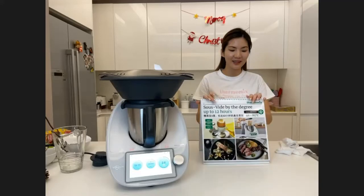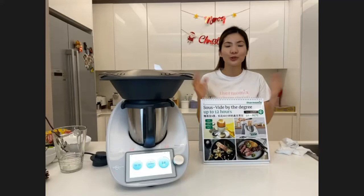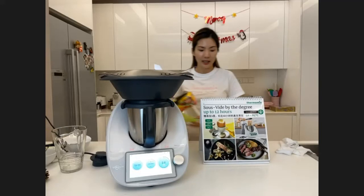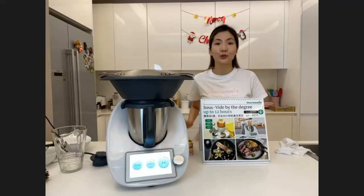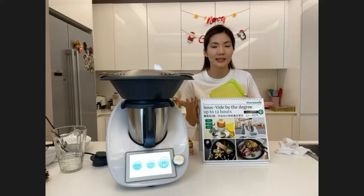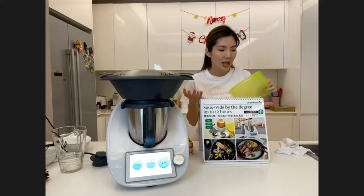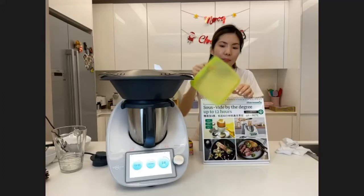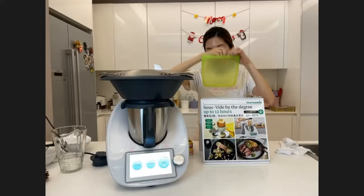And we have sous vide. So for those of you who do not know what sous vide is, sous vide is actually a French method of cooking to preserve the nutrients of your meat, your food. So for example, if you were to go to a Western restaurant, normally you would order meat. So the meat, for example beef or chicken or fish, they will actually place the meat in bags like this. It can be a bag like this or any Ziploc bag.